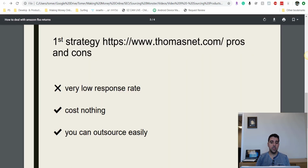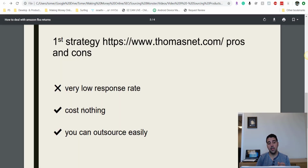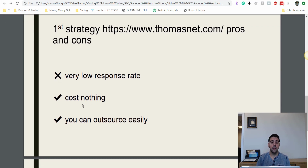So one of the cons here is that the response rate is not that high. When you contact suppliers here, they probably get tons of messages, and they just don't reply at a very high rate because they get a lot of messages, and most of the time these messages don't really get them business. So that's one con that I saw while contacting suppliers that way.